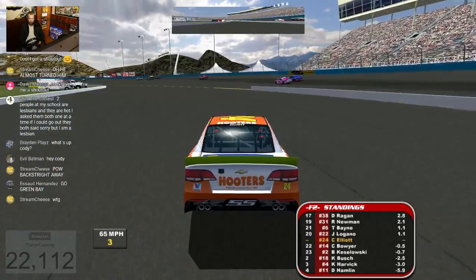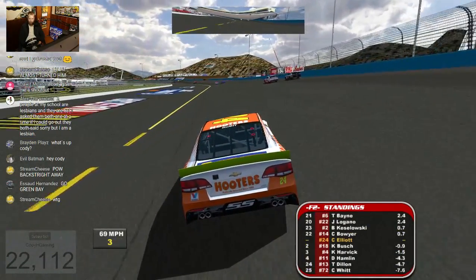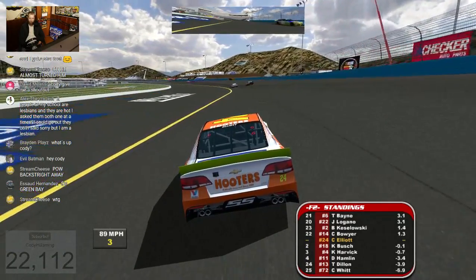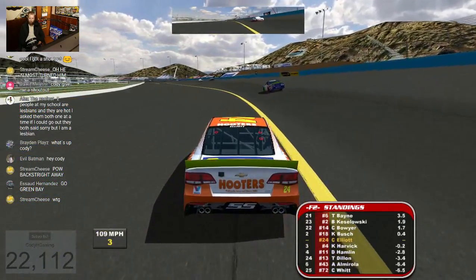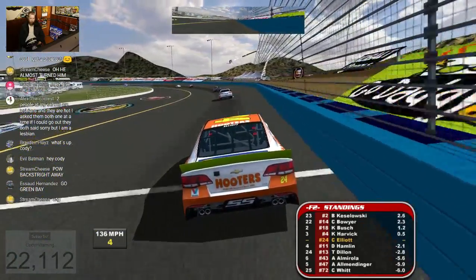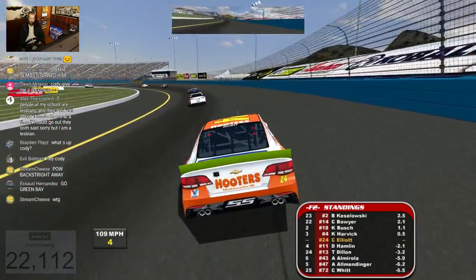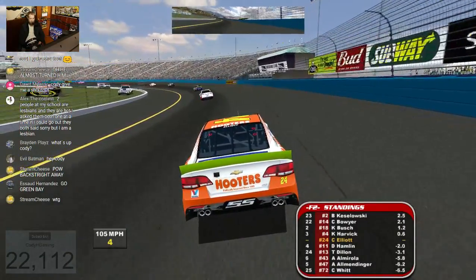Okay. Right, here comes Hamlin about 6 seconds back. Sweet. I won't have to wait nearly as long this time. So we'll go just a tad slow this next lap to have Denny catch up, and then we'll start the battle.